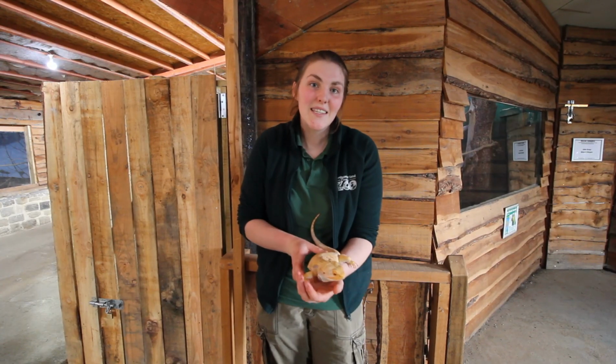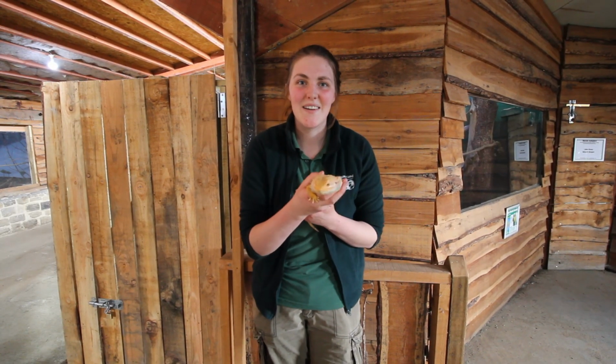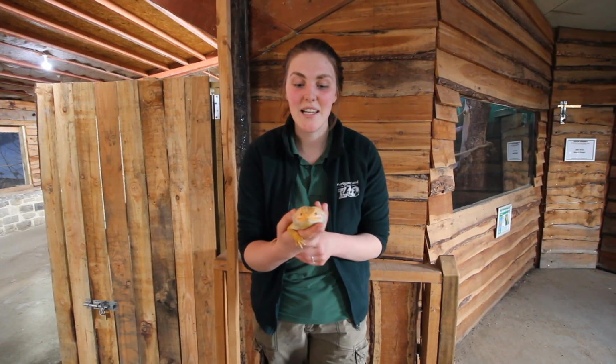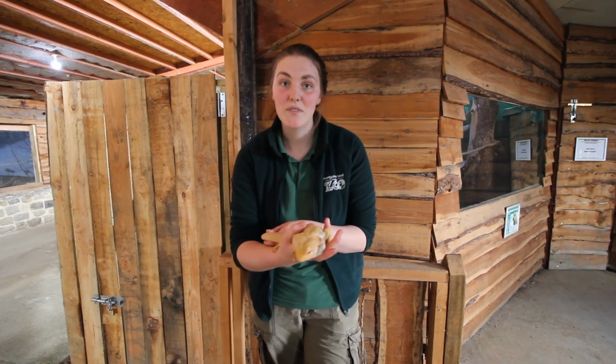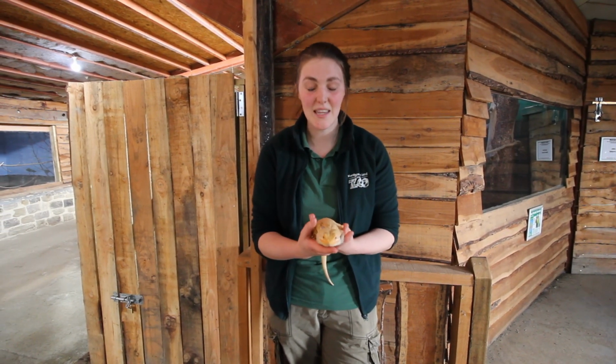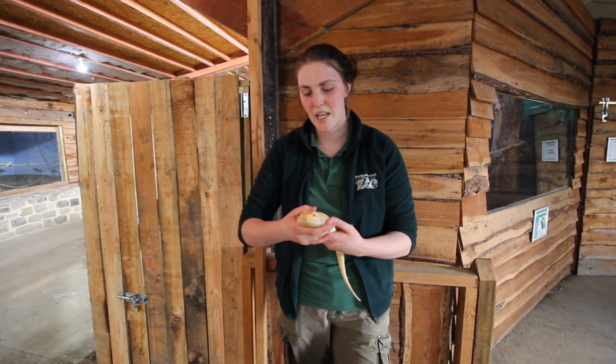He also has a secret. So how many eyes do you think he has? Now I bet a lot of you are seeing 2 when actually he's got a secret. He has what's called a third eye. Now this is really hard to spot, especially on a dragon that's so lightly coloured, like Bernie here.